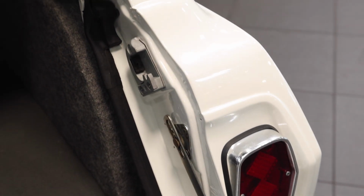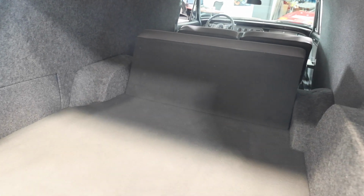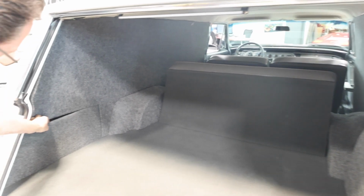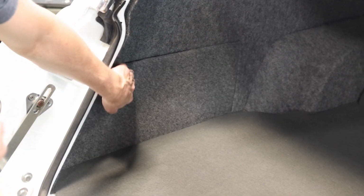Super nice build back here, folks. You've just got a simple piece, a car cover. Don't need that right now. Awesome. What's in there? I never care what's in things. There you go. Just a little insight on the build. Nice and clean.